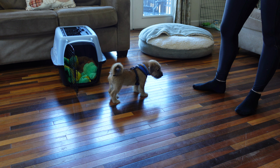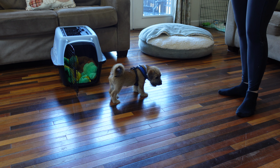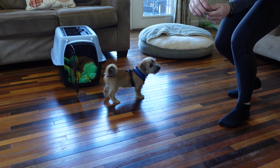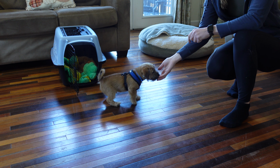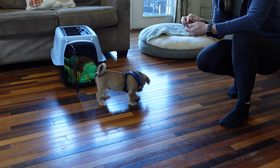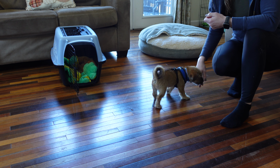That's a crunchy treat. Takes him a second to get through that one. All right, so the hand command for sit is just like this. Good. As you notice, I'm saying good the moment he does what I ask him to do. That means he's going to get a treat next, and that's what I wanted him to do.